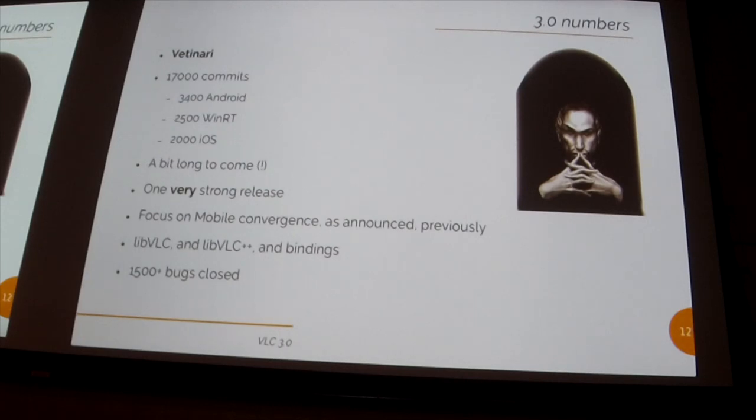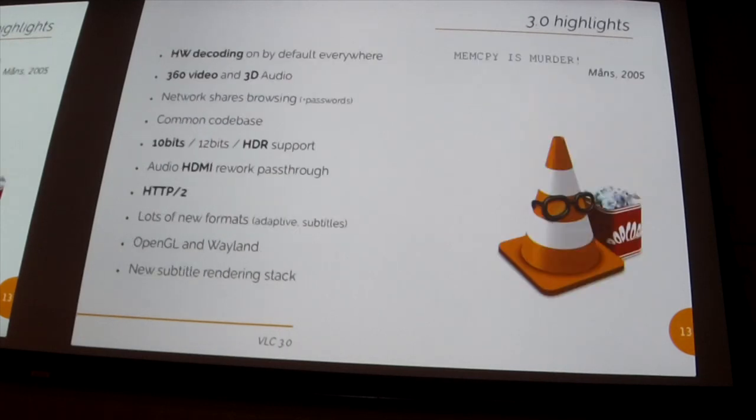One of the focuses was to do convergence between the desktop and the mobile versions. And I think we fixed so many bugs. So, what are the highlights? We have hardware decoding on all platforms, and by default. And that took us a long time, because so many people have broken drivers, so many people don't have hardware acceleration. Try to get hardware acceleration on Linux and have fun. But, for example, on the Samsung Galaxy Note 8, we can have 8K decoding. On the latest Intel chips on Windows, we got 4K and 8K decoding, and that's on very small devices.